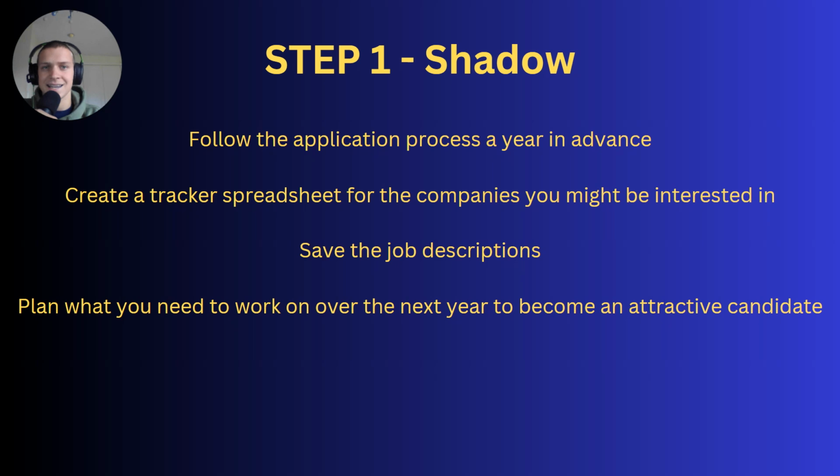With degree apprenticeship, it's completely different. It's separate for each company. Each company does a different application process. They do it at different times. They host them on different websites. It's all over the place. It's very chaotic. This is why, because you're thinking about degree apprenticeships a year early, which is really good, it means you can actually start following this application process a year in advance.